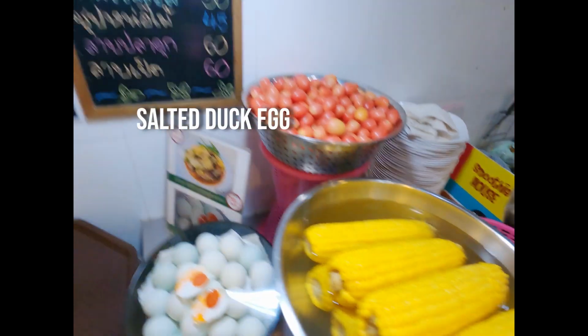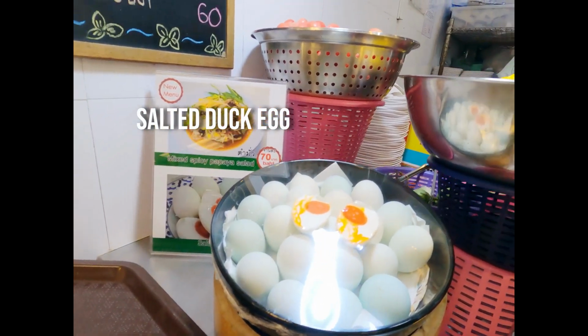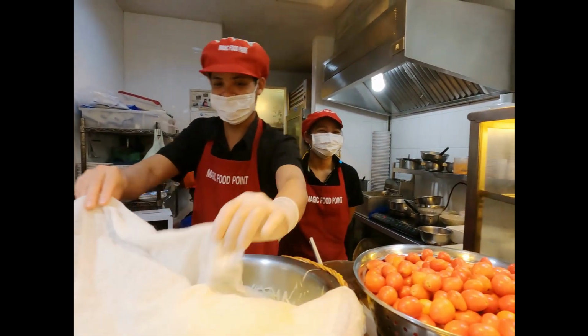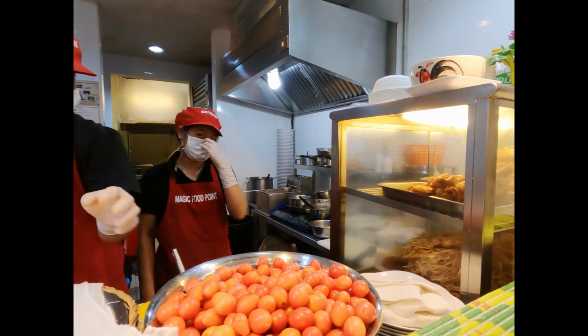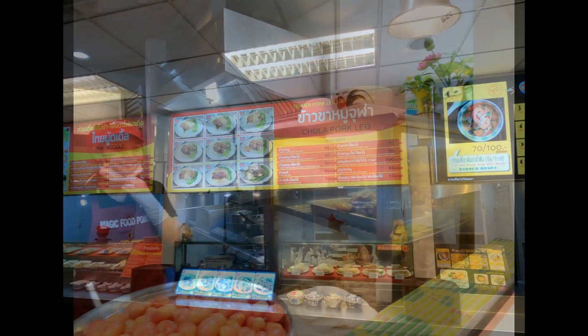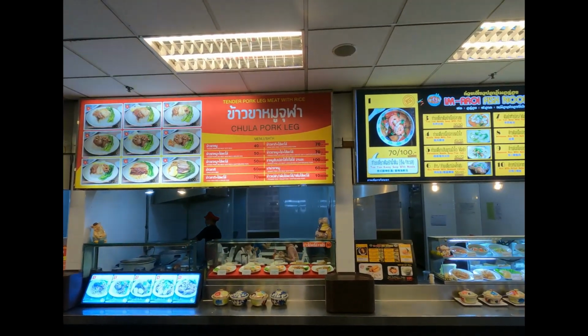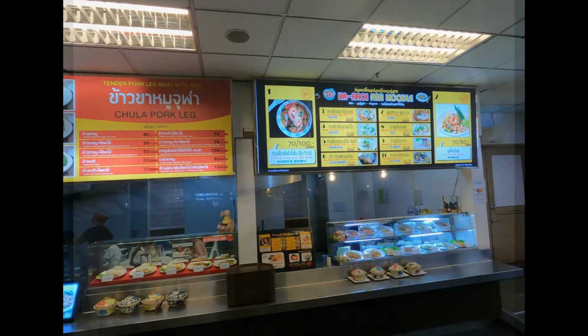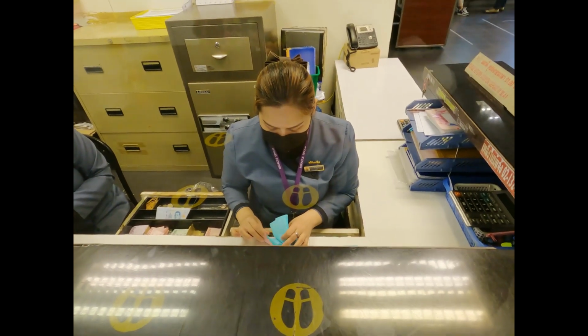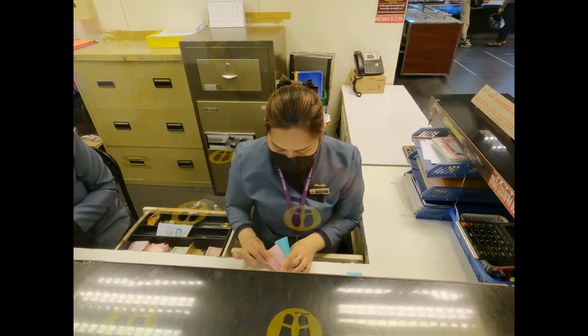The papaya salad is freshly made. We've got salted duck eggs. There are many things to choose from. So guys, when you get stuck in the airport and you're thinking about following the food signs to level 3 or 4, or struggling around the airport for the 7-Eleven, head to the magic food court in the basement. When you finish your meal, you hand back your tickets and you get your money back.